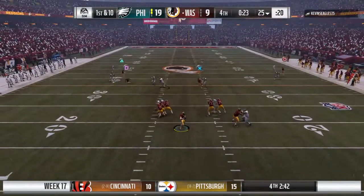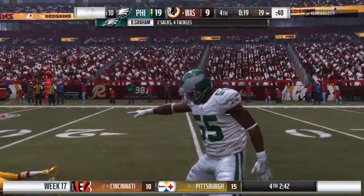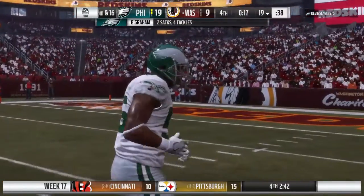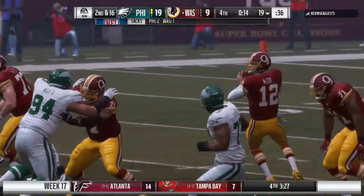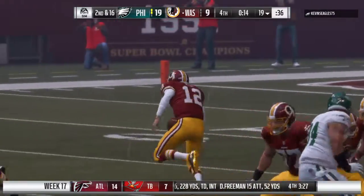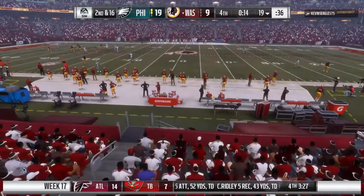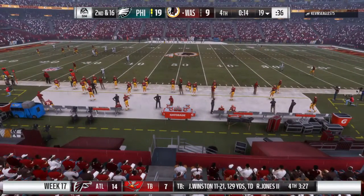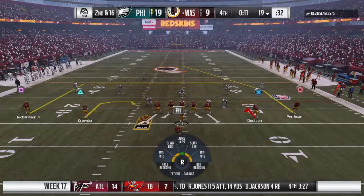On 1st and 10, McCoy. Pressure comes, and down he goes. The Eagles get there for the sack. Brandon Graham in there to drop him as the clock continues to roll. Protection certainly going to need to be a bit better here on 2nd and 16.